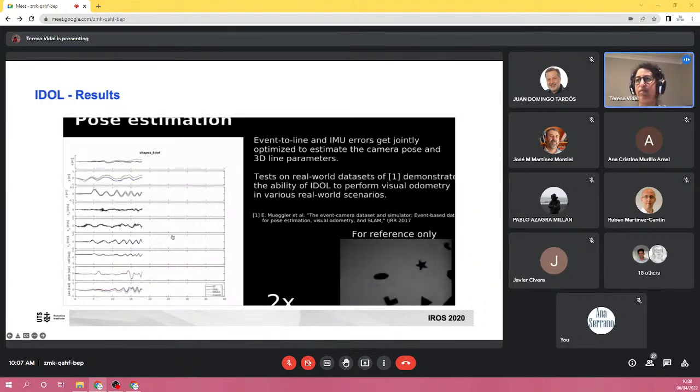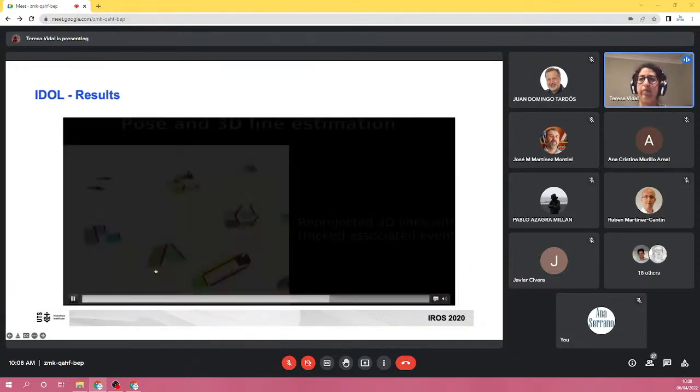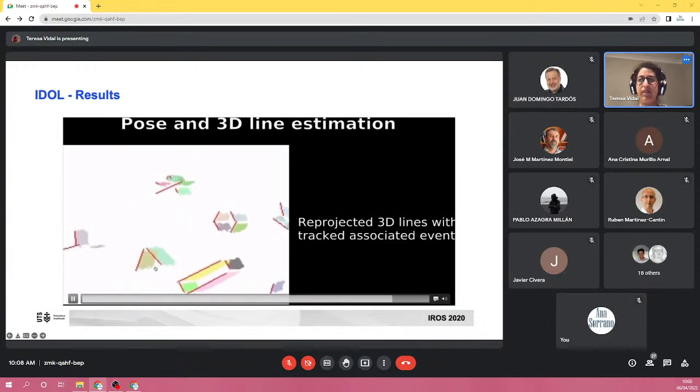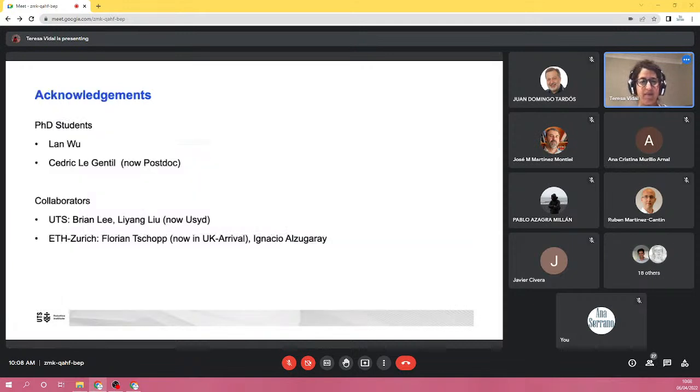I'm just going to skip these results, but just to show we can do localization or inertial odometry integration with event cameras, and we compare them with Robio, which is visual based. So not too fair, but at least to show that we could get results with a similar accuracy to the visual-based sensor.